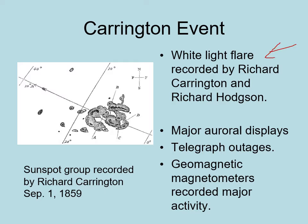Most flares show up in ultraviolet light, and you see them not so much in the corona, but you see them in the chromosphere, just below the corona, just above the photosphere. The white light flare, though, is actually visible on the photosphere in the region right around the sunspots. And so if you're ever looking at the sun and you see a bright white spot suddenly appear on the sun, that's likely a white light flare. Now, at that point, it's like, oh my gosh.